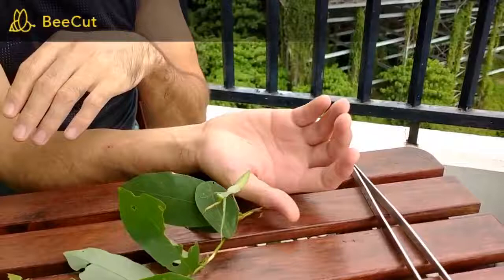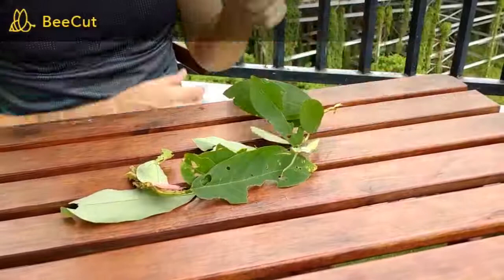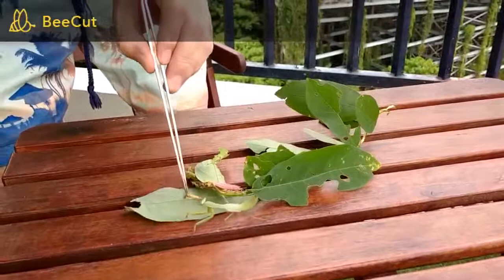So I'm gonna feed this one with a mealworm. Unfortunately, I don't have other insects as feeders at home now. I'm gonna feed it with the mealworm and see, is it going to catch it or not? Either way, is he eating it or not. Tomorrow, I'm gonna release it back in the mountain. Here you go.